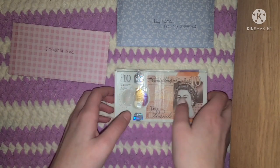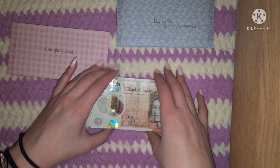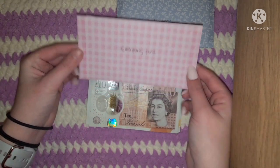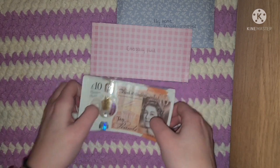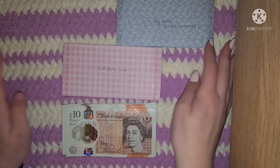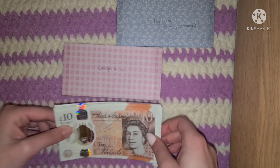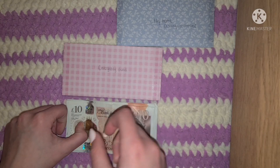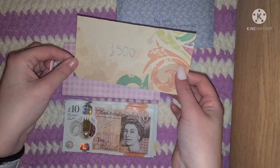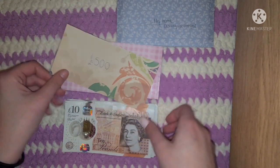I can't believe that was the present they gave me. But yeah, so that will all be going towards my emergency fund. I am actually too terrified to leave this amount of cash just in my house, even if it is hidden somewhere only I know. It just makes me a bit nervous. So I'm going to take this straight to the bank, and I'm actually going to put a £500 placeholder in my emergency fund envelope.